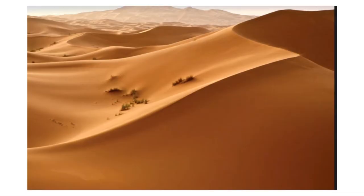This is a picture of what we will be learning about today. It is the desert, and it's different from our habitat that we learned about yesterday. It's actually the very opposite of it. The Arctic is very cold, whereas deserts are usually very hot. The Arctic is wet and muddy in the summer, whereas the desert is very dry and sandy.